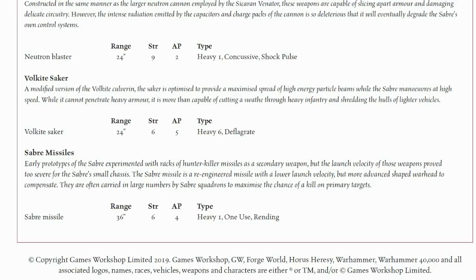Not appealing to me, although I do like the description. It's a re-engineered missile with a lower launch velocity, but more advanced shaped warhead to compensate.